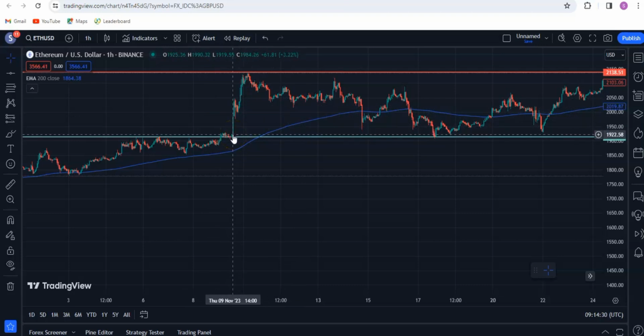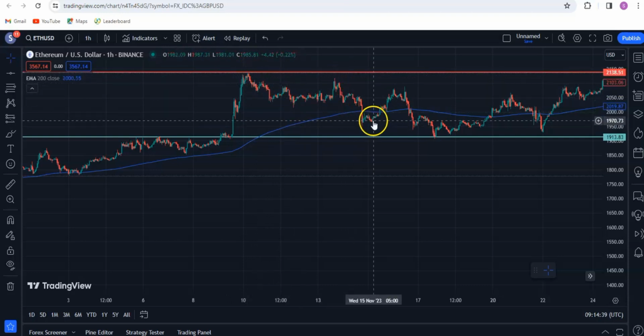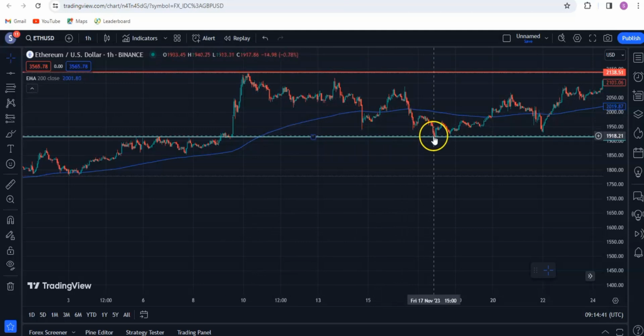At this area, after breaking this zone, the price moves up and comes to this point here. Then we can see the price coming back down until we finally touch this point at this place here. Now as a trader, touching this point, we go in for a long at this place. You can just go in for a long, just like what I explained earlier.